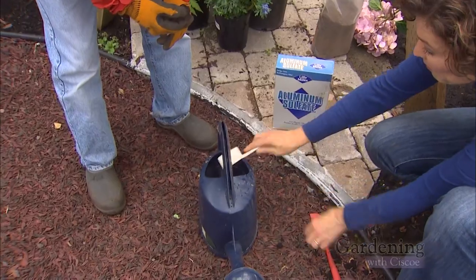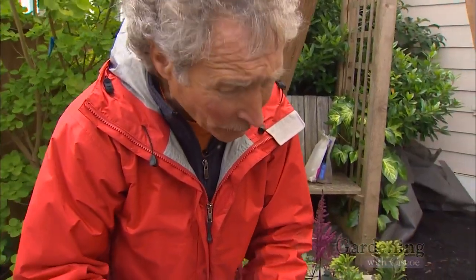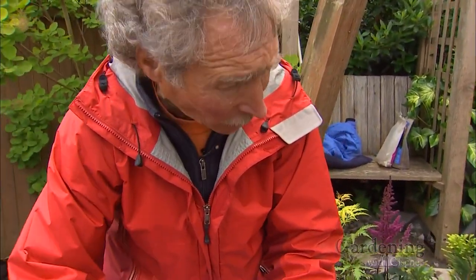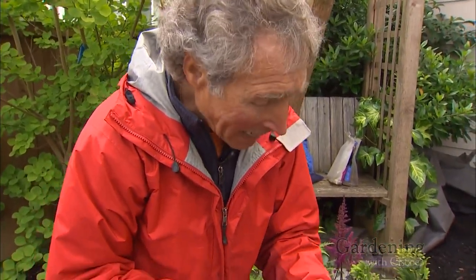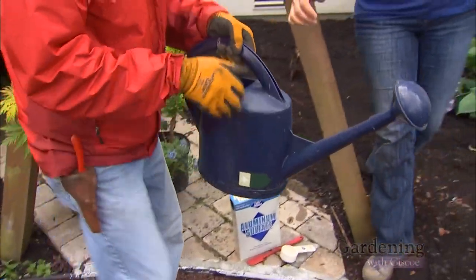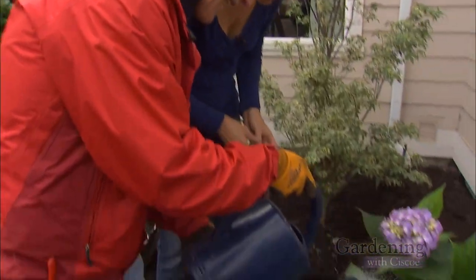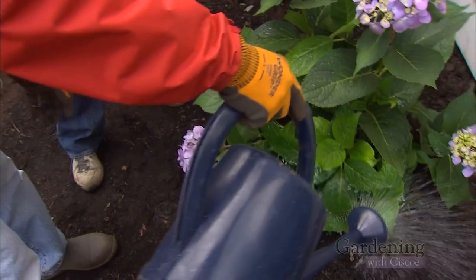You only get blue flowers if your hydrangea can pick up aluminum. Wow. And there is aluminum in the soil, but they can't pick it up if the soil's alkaline. It's kind of a chemical thing. So by adding aluminum sulfate, not only are we adding the aluminum, we're making it more acid as well, and we're watering at the same time. I like that. So I could kill two birds with one stone.